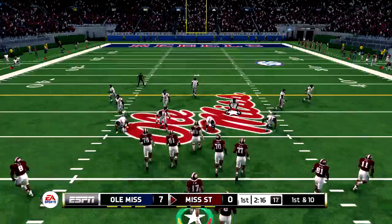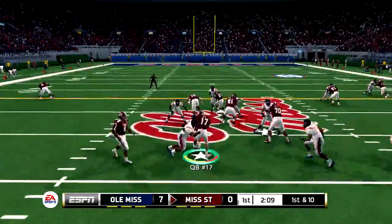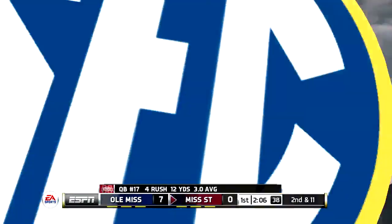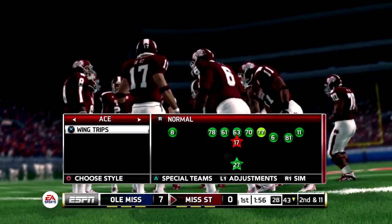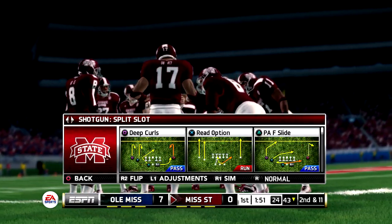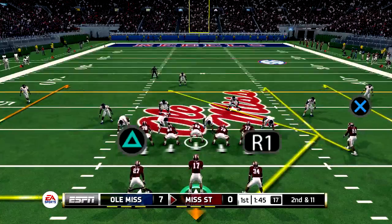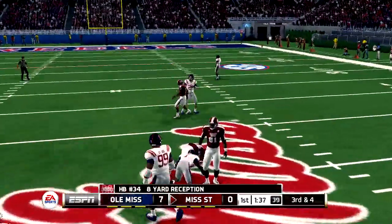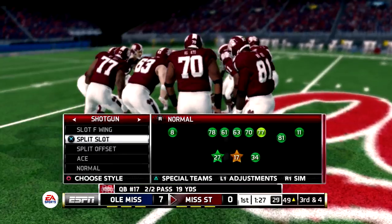From their own 45-yard line, first down. And they got him for a loss. Two yards on the play. That'll bring up second and 11. From their own 43-yard line, it's second down. The 49.